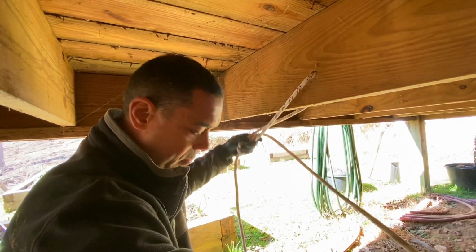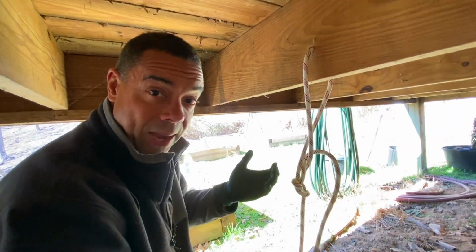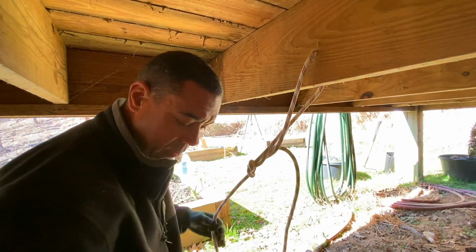There we go. Bowline. Now, the excess that comes out of here, I'm gonna anchor it in another spot as well, but on a different support completely. So here I am over here. I'm gonna go to the next one, and I'm gonna double anchor it there.